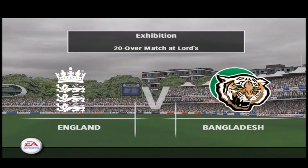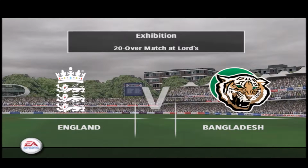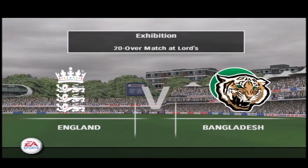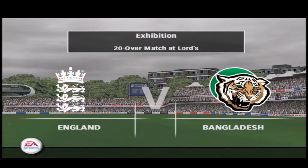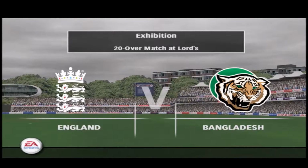And a very good day to you all, and the warmest welcome to this 2020 exhibition game. I'm Mark Nicholas, and glad to be bringing you what should be a scintillating display of cricket. In fact, if the 2020 format's reputation is anything to go by, we're in for a treat.